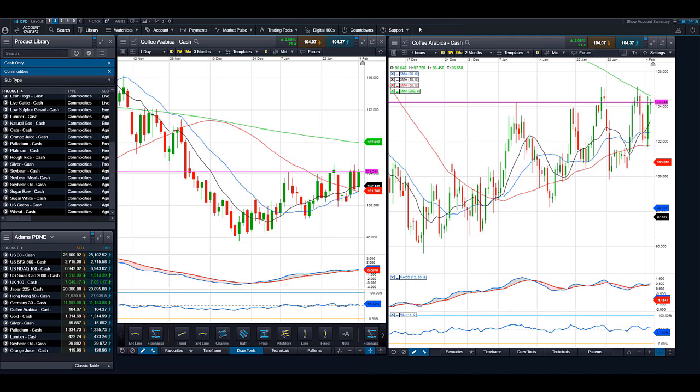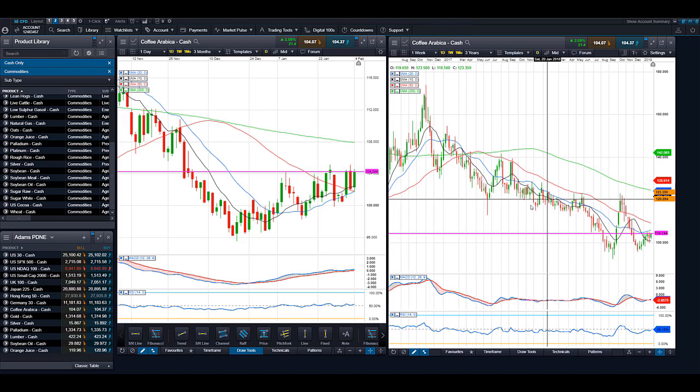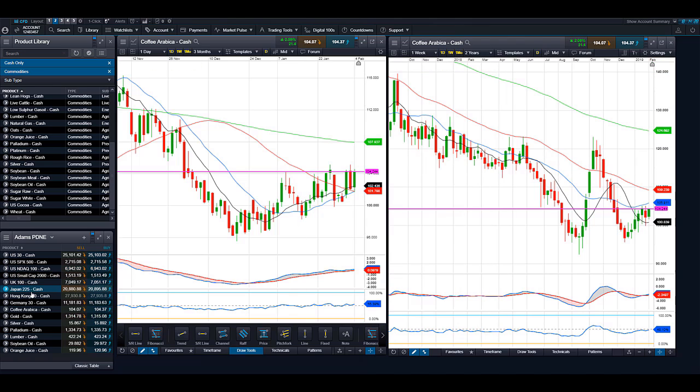One thing I am very much aware of is that there is a key resistance level. As I head up a little bit higher, there's a historical resistance level just above that, and I will be very careful about making sure that I do take some profit ahead of that key level. That'll be an indication of how much potential profit there is on that trade.